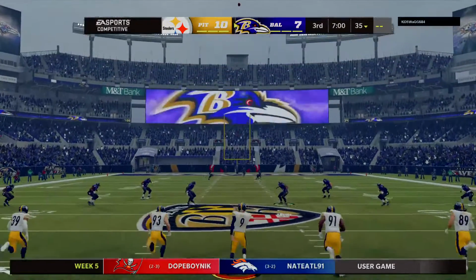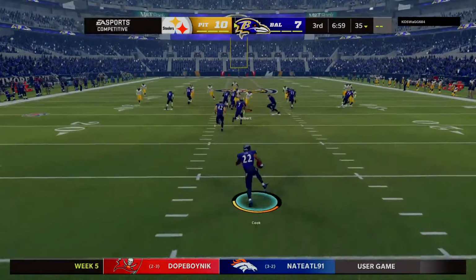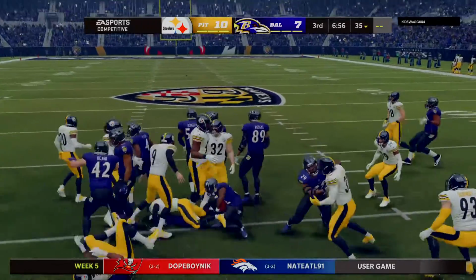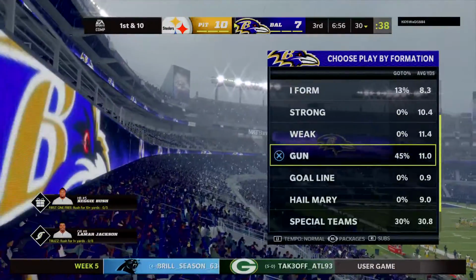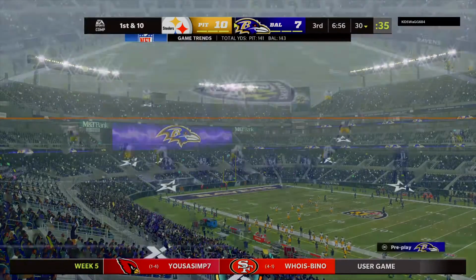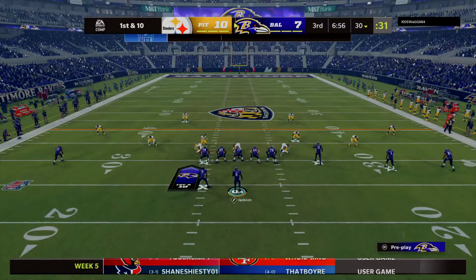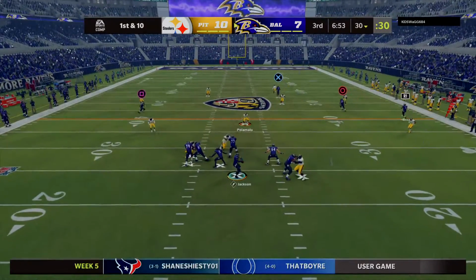The rain set to continue as we are underway in the second half. Takes it at the 7. And a nice return sets him up pretty good here right at the 30-yard line. The Raven offense set at the line for this next drive. And they trail here to begin the second half. What's going to be a key for them to get back in the game?